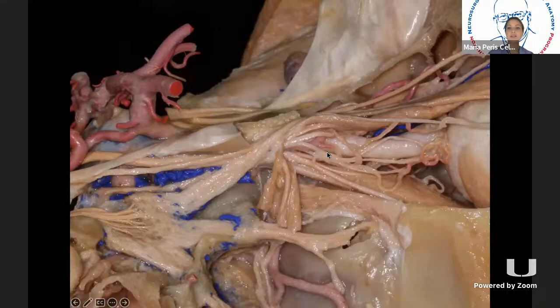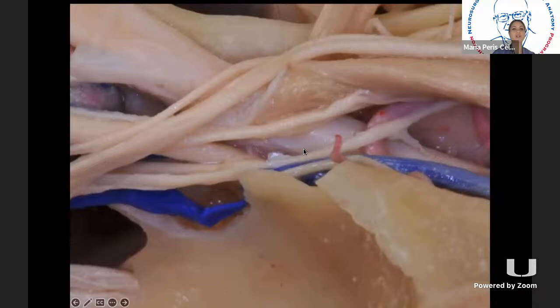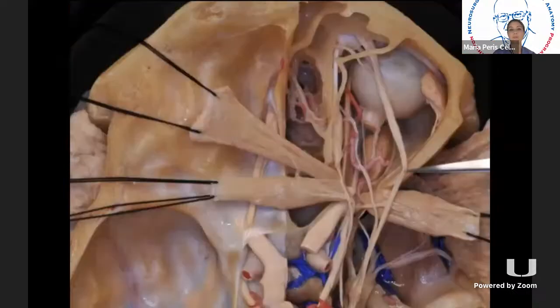This is the ciliary ganglion with its branches. And we're going to see also the ophthalmic artery that at some point will give off the central retinal artery that we don't see in this picture. This is just a close-up view. Once we open the annulus of Zinn, the extra-annular components are the trochlear and the frontalis branch of V1. And then we see the intra-annular components that are here below, which are the rest of the cranial nerves.